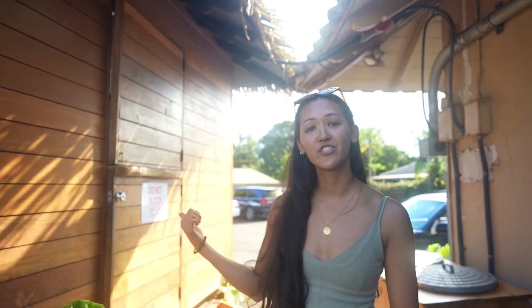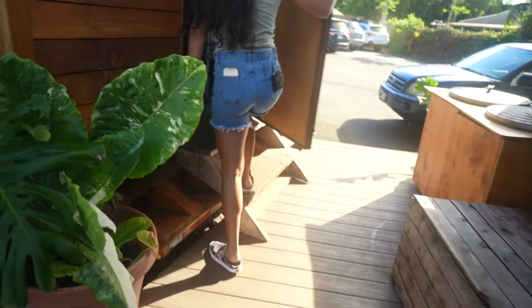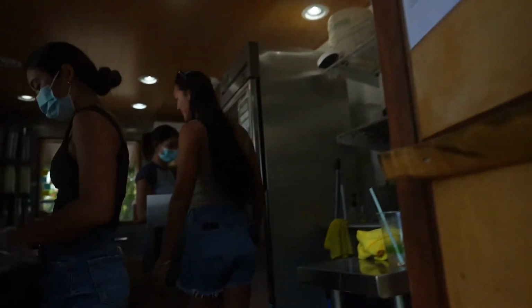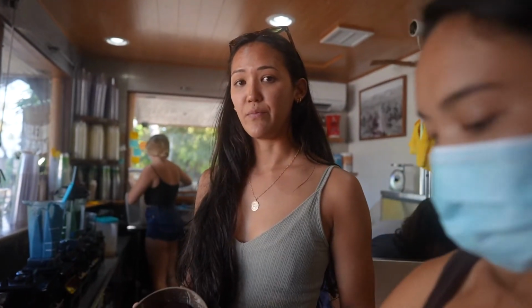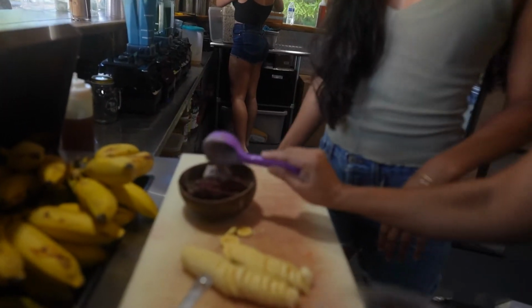All right, we're gonna go into the shop and make our local bowl and dirty Paniolo smoothie. So Ari's here making our local bowl. It starts with an organic acai base on the bottom. Then we're gonna top it with some local poi.